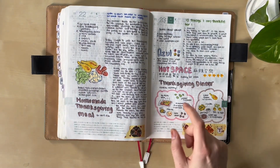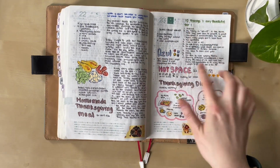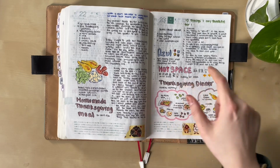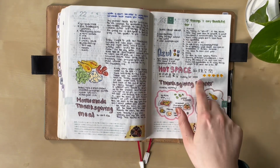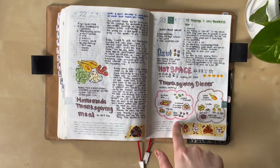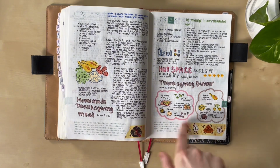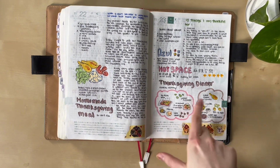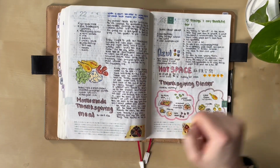Then here, I wrote 10 things that I'm thankful for, and then my family went out to this restaurant called Hot Space for lunch, and it was delicious. And then my mom made some delicious feast for dinner. So I did doodles of lunch and dinner, and we also played Azul as a family after dinner.